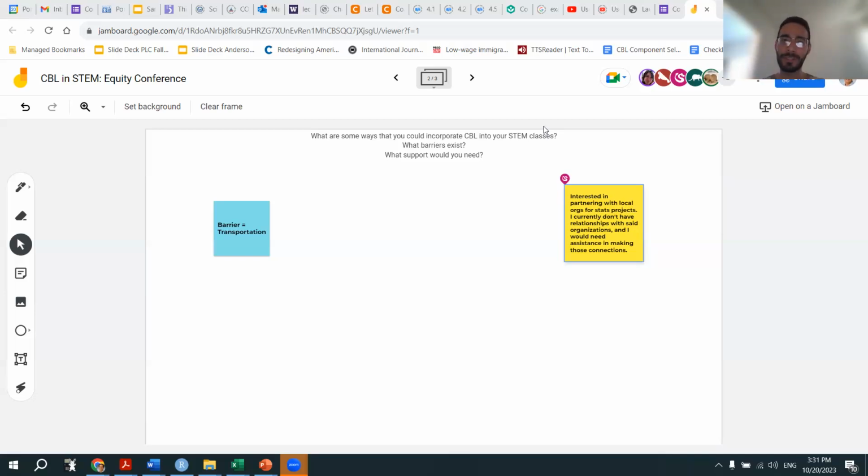So I'm the one that left the yellow sticky right there. I would be interested in expanding projects, because as of now, they gather data, like GPAs or commute times. But I think it would definitely be better for them to get something that's more relevant to them and that they're interested in. When you were talking about local organizations, my question was, how did you make those connections in the first place?